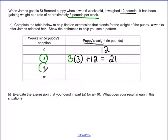Now let's do the same thing for 6 weeks. So 6 weeks since the puppy's been adopted. How much weight would the puppy have gained? Well, we know that in 6 weeks, if the puppy's gaining 3 pounds every week, 6 times 3 would be how much the puppy has gained in those 6 weeks. So that's 18 pounds that the puppy's gained. But remember, we have to consider how much she weighed at the beginning. They told us that she weighed 12 pounds to start. So if we add 12 to that, we would end up with a total of 30.